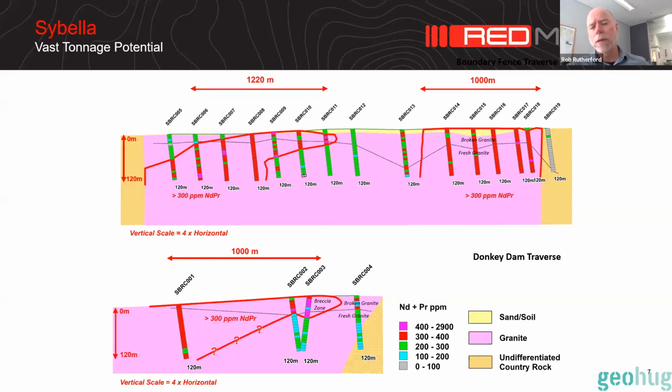But I think America's trying to secure an alternative supply to China with the rare earth space, and I think that's why there's been a lot of investment from US governments and others into Australia looking for rare earths. So it's an emerging market, a bit like the lithium space.